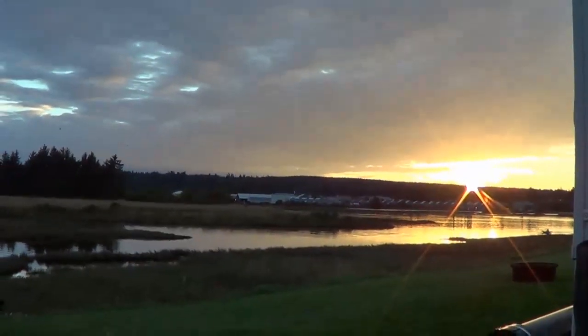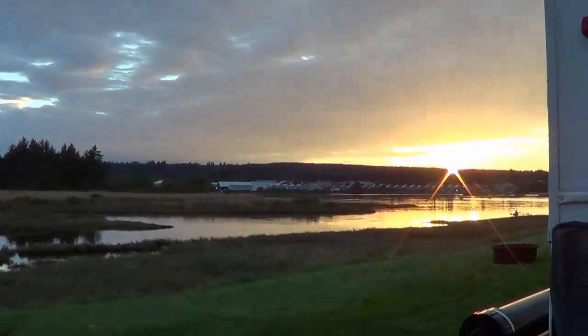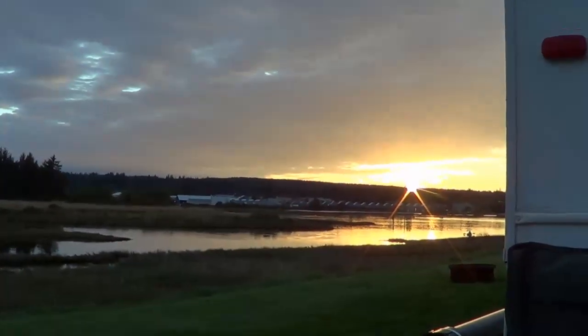There we go. Back at the RV. Nice drink in hand. Cheers. End of a fine trip over to Desolation Sound.